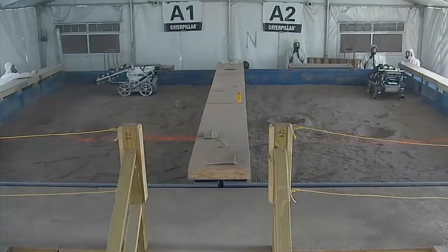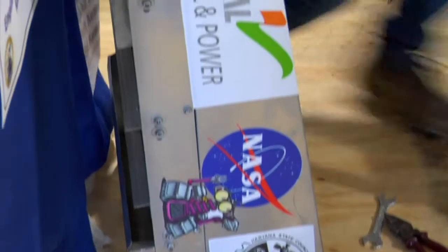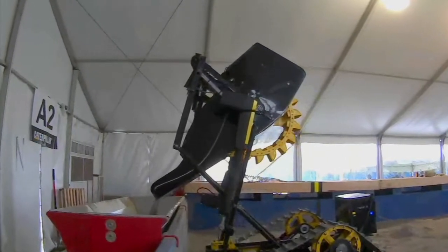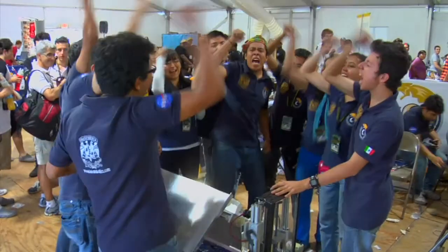This year's Regolith mining competition was awesome. Yeah, we had 50 teams, 32 U.S., 18 international. The international teams that came to the competition overcame quite a few obstacles getting here to Florida, but they got into the competition and we saw some pretty good runs. And we're not going to cover all 50 teams, but we are going to take a look at a few NASA Edge highlights from this year's competition.